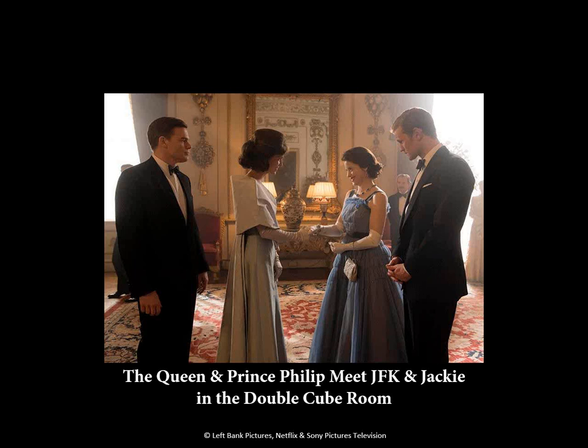So this is actually JFK and Jackie meeting the Queen and Prince Philip, and if you look around, you can see they are standing in the double cube room at Wilton. And the way you can tell that, you look on the wall behind them, that carving, which is normally in most houses plaster, and the reason for that is it's cheap because you can take it in a mold, glue it onto the wall. That's carved wood, very expensive, and it shows you just how rich the Pembroke family was.